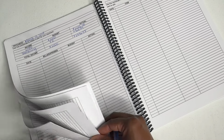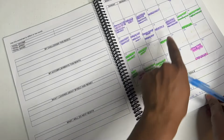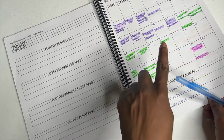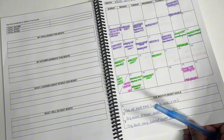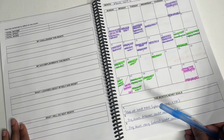So if we go back to the calendar right here, I just list out all of the bills and expenses that are highlighted in green. That is actually going to be covered with the paycheck that we are budgeting. And I have everything set up on automatic draft, that just works best for me. I don't have to think about if my bills are paid. I know that it's paid because I have it set up that way.